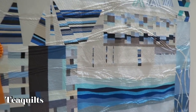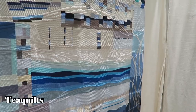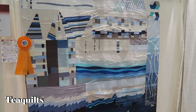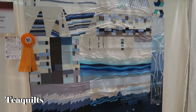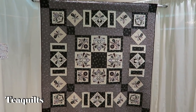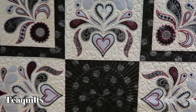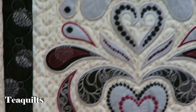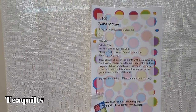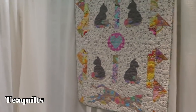And we have a Judge's Award by Scott Merkin. Goes to Stephanie Rooley. 2 degrees Celsius is the name of this quilt. It's beautiful. Wow, just look at that. Gorgeous, gorgeous. Whole lot of awesomeness in this quilt. Looks like it might be machine embroidery. See if I can find the pattern for you. It's Sarah Vettler pattern from McCall's Quilting Magazine. Very nice. Beautiful. We have some bunnies.